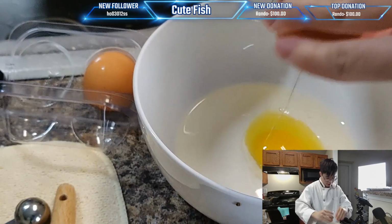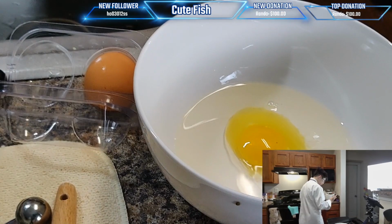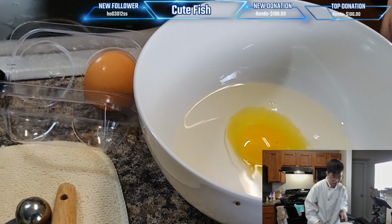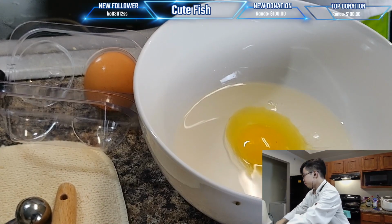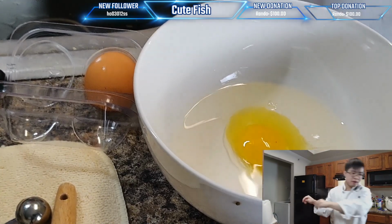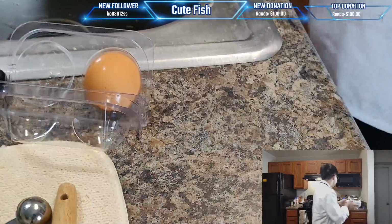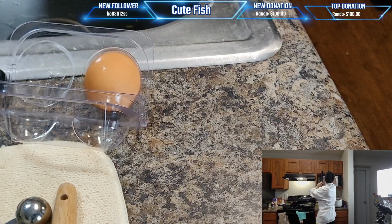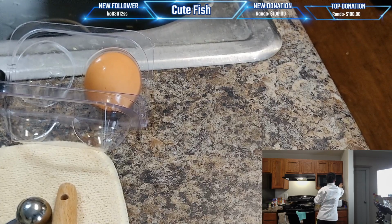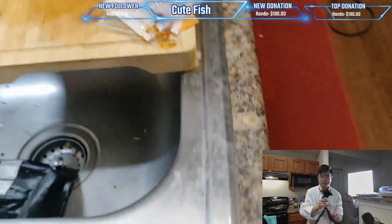Alright, I've cracked an egg in. It's a really small egg, to be sure. And I'm going to microwave this for 30 seconds. See how that turns out. Supposedly this is gonna cook. We'll see what happens.